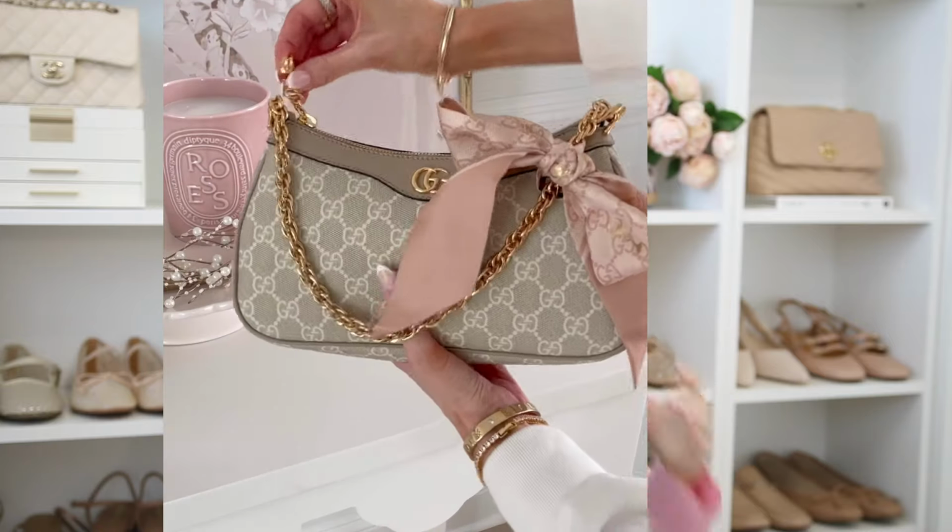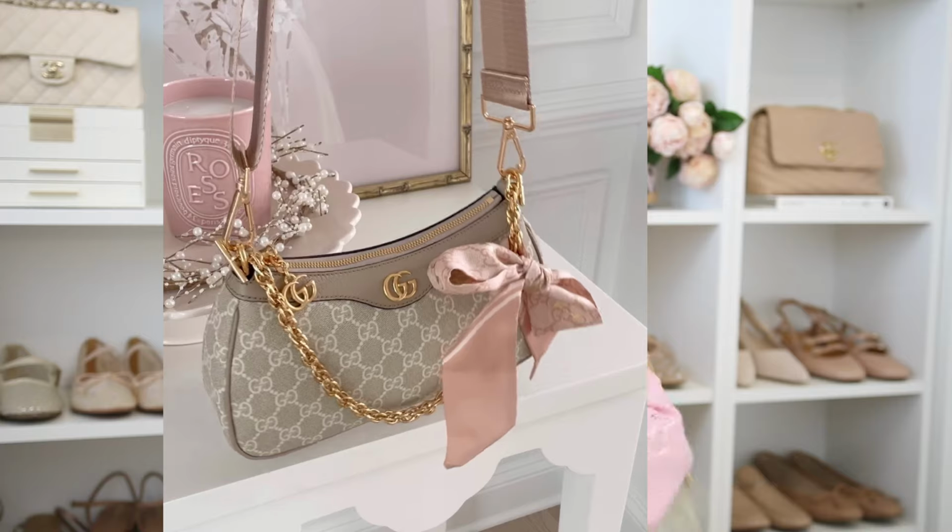You could also just not use the strap and have the gold chain, wear it over the shoulder. It's such a pretty and neutral bag. So if you're looking for a splurge designer bag, compared to Chanel and Louis Vuitton, I feel like this is a really nice price point for something higher end designer to start out with, because it also holds quite a bit.